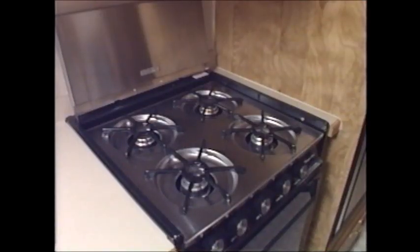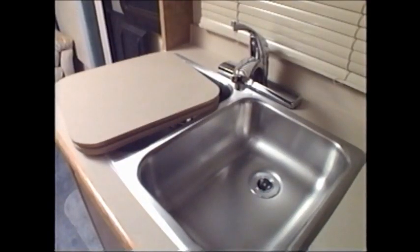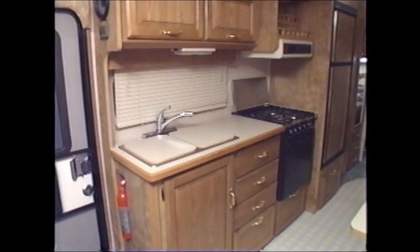Moving on to the galley, there's a four burner range oven, and this microwave is optional, but available in all models. There's a big fridge and freezer that will operate on gas, electricity, or 12 volt. Over here are twin stainless steel sinks with covers, which will give you extra counter space. The heavier appliances, as I mentioned before, are centrally located for proper balance. All appliances are top brand names, backed up by national service centers if you ever need it.